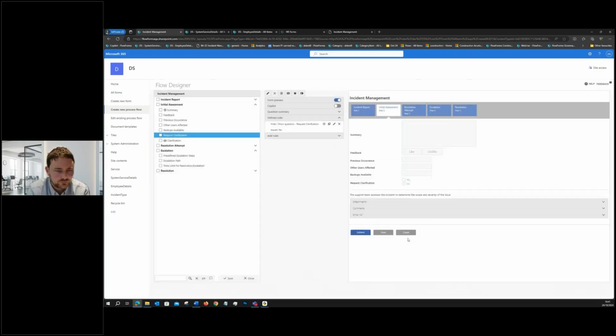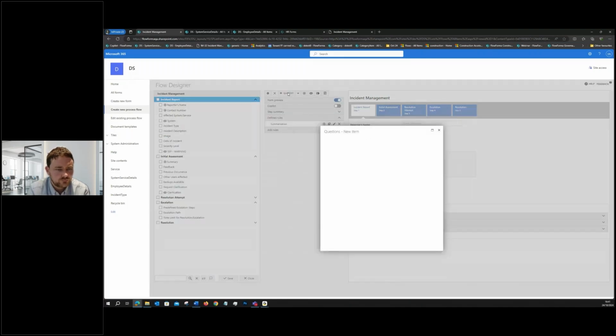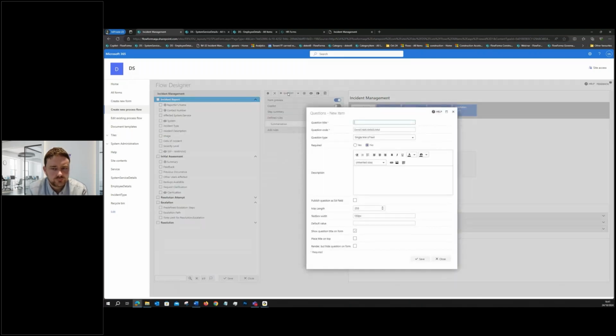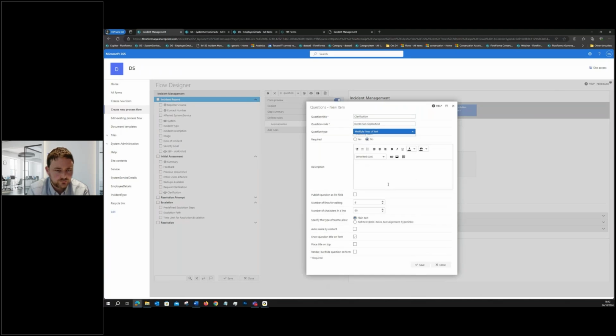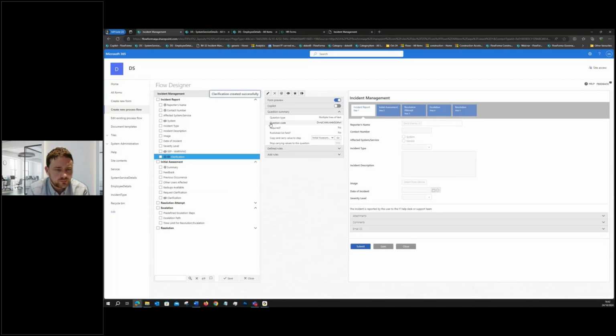But what I also want to do is add clarification to the initial step because I want to have that embedded on the initial step if that clarification is needed. So I'm going to add a question for that called clarification. I'll make it multiple lines of text. And because I don't know at this point whether it's going to be needed or not, I'm going to hide it. I'm also going to make it read only because when it is visible, I don't want the user to edit it.